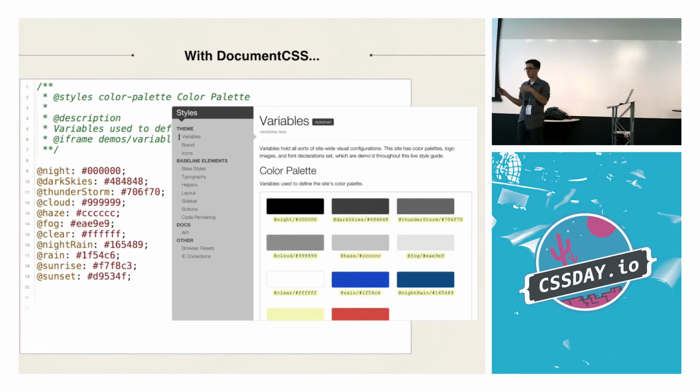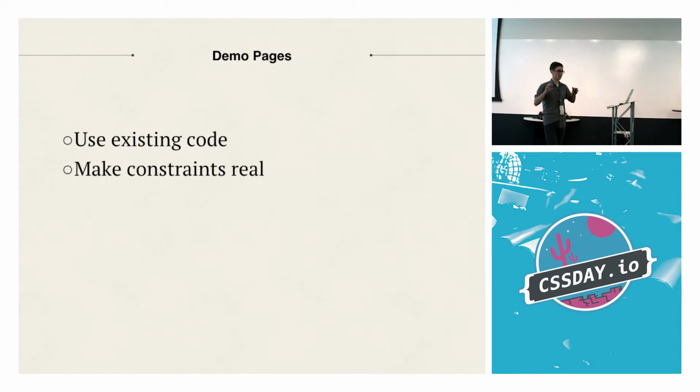and you see this a lot with CSS-heavy style guides. But in a complicated app, what we actually want to do is, for components that we call reusable, take those and also put them in a demo page. There are 2 things that this helps us do. We use existing code like I said we wanted to earlier, but we're making constraints real.